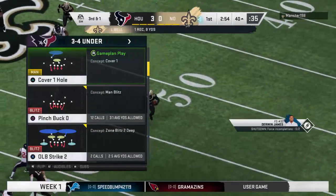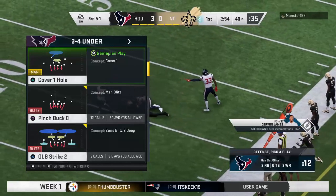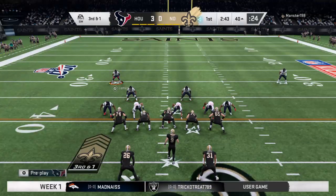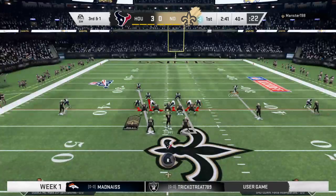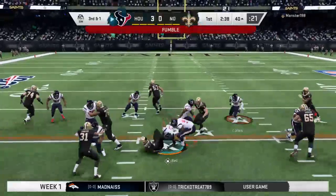Everyone's got to be able to catch the football. Doesn't matter what position you play, but if you're on offense, be aware a ball may come your way. This is 3rd and 1, very likely 4-down territory, even if they don't get it, though. They'll try and run for it with Bell.